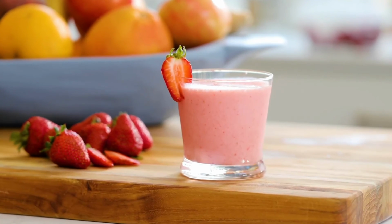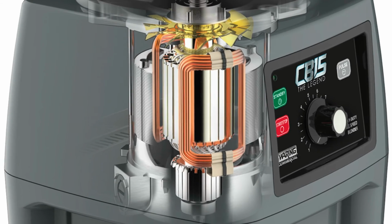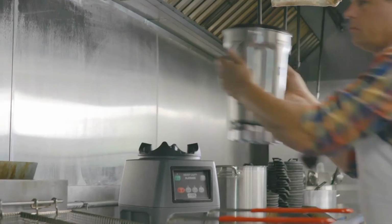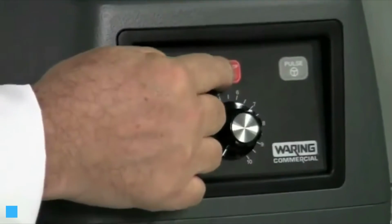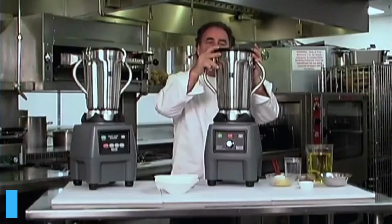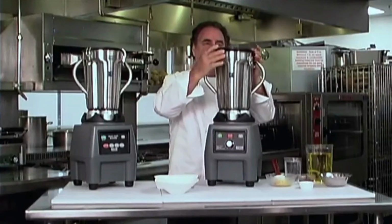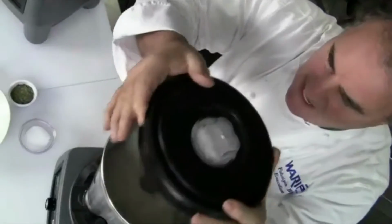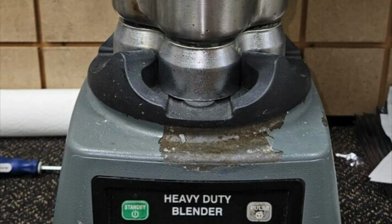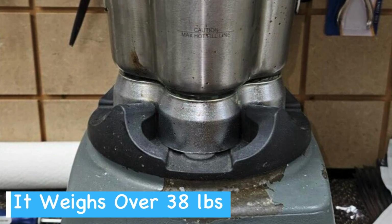Nevertheless, keep in mind that this level of power could come with a trade-off. A few users have noted the noise level. When this blender is in full swing, it's going to announce its presence. This may not be a deal breaker in a commercial setting where the sound of industry is commonplace, but it's certainly something to consider. Apart from the auditory experience, the weight of this blender is on the heavier side.